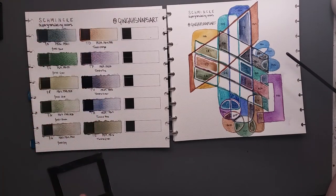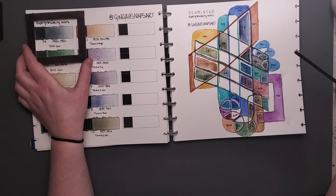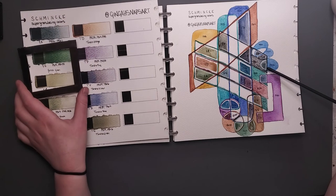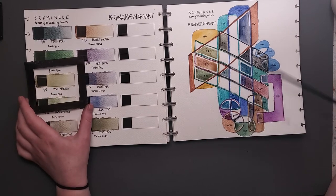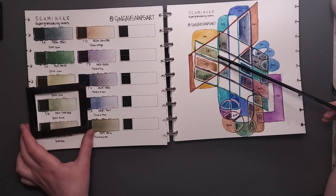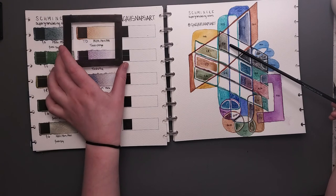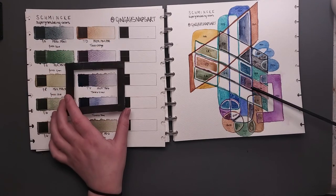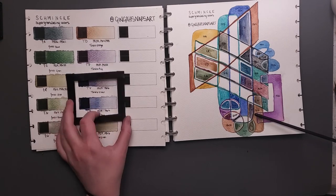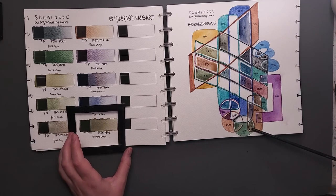I'll just put this back down. Forest blue has escaped me. Is there. Forest green is here. Forest olive and forest brown and forest gray. And then tundra orange, tundra pink, tundra violet, tundra blue, and tundra green.